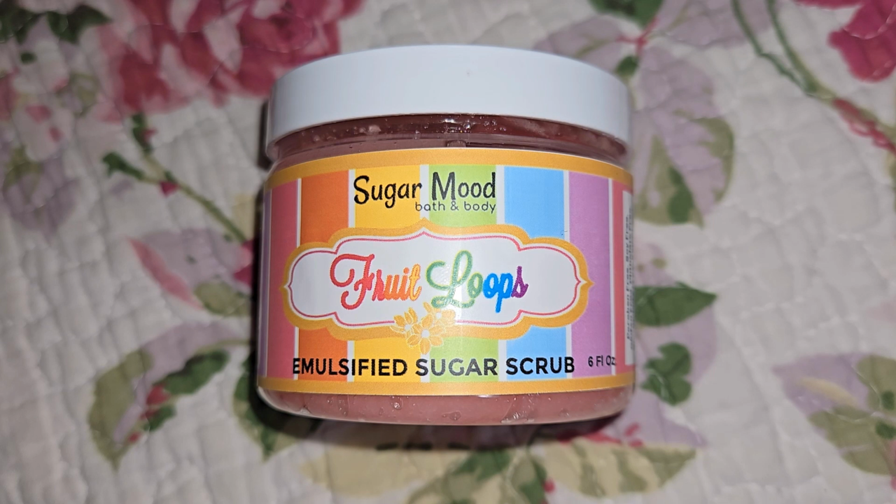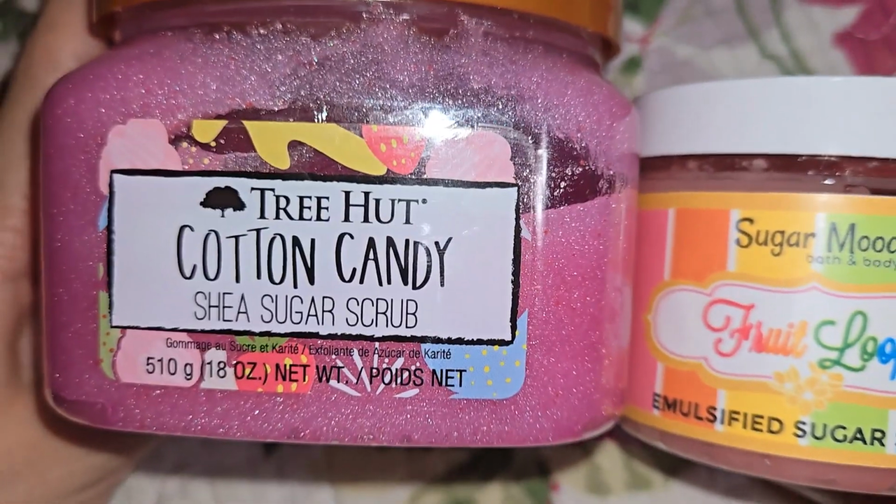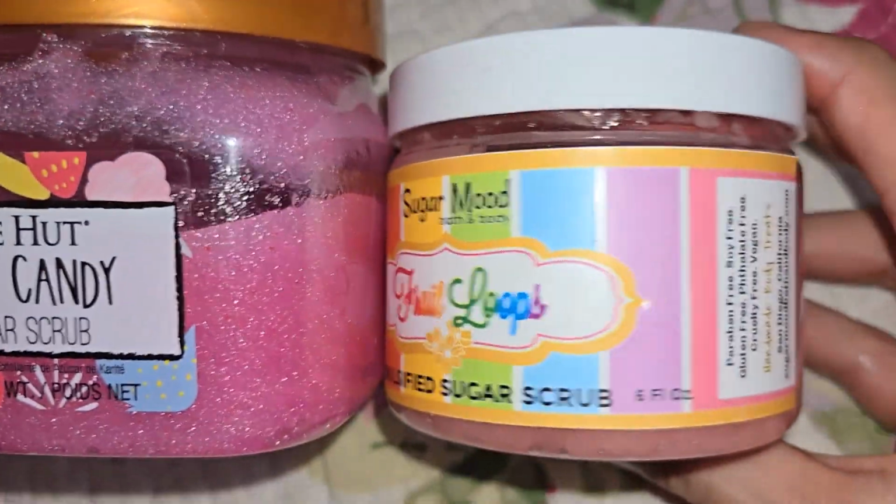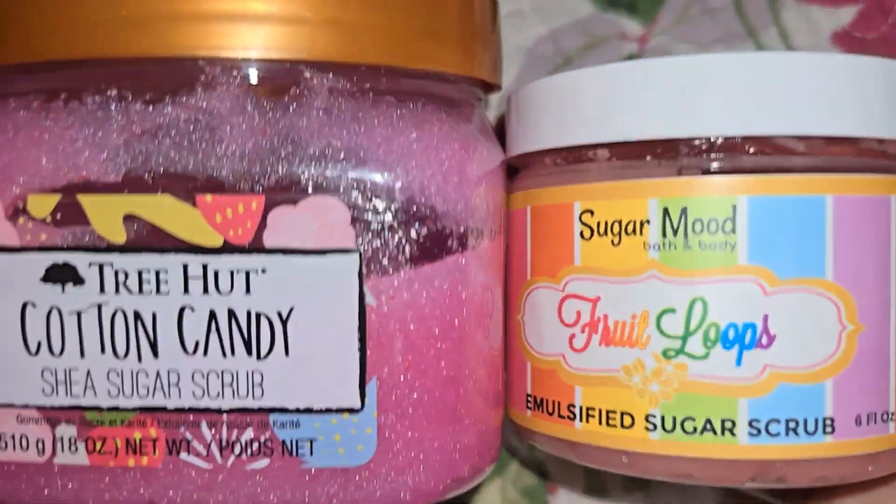It says emulsifying shea sugar scrub, body scrub, hand scrub. So I guess you could use it specifically for your hands. Okay, so Tree Hut, I think you can get these, and these are 18 ounces for $5.99. Wow, that's a big thing. And this one is 6 ounces, but it's $7.